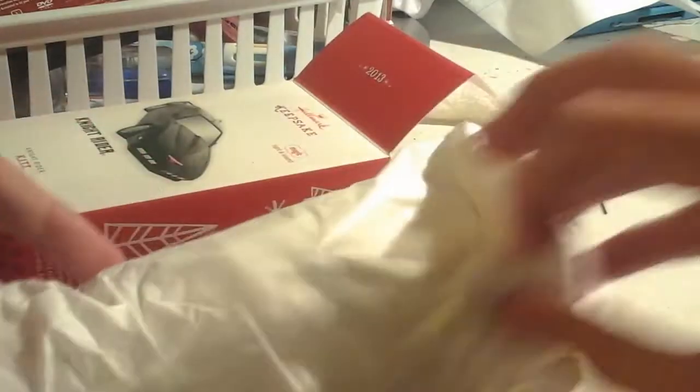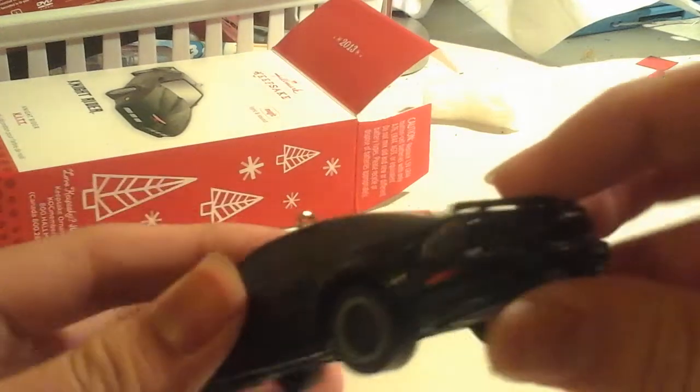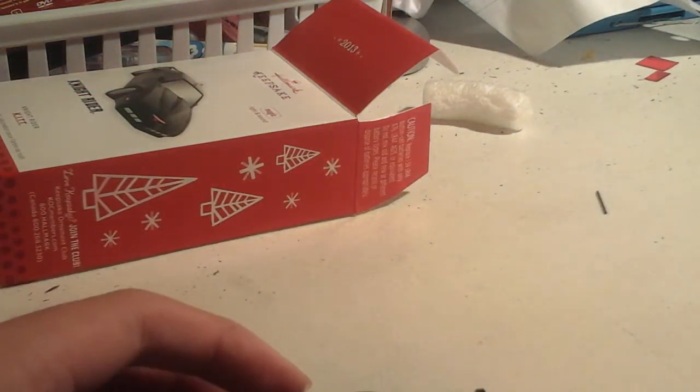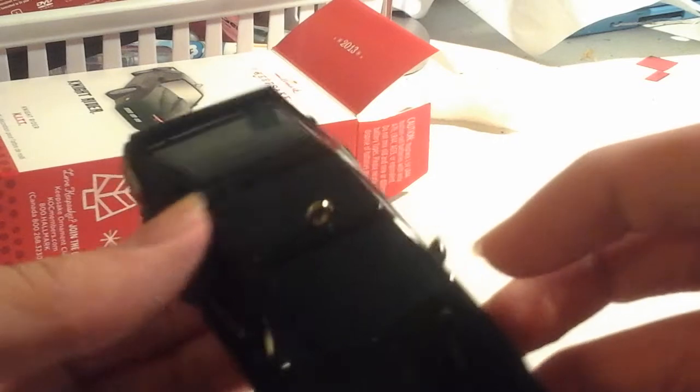Okay, so I've opened the box and here there's like this plastic wrap. And here is the main thing. And here we have KITT from Knight Rider. It doesn't have batteries yet, but it actually came with alkaline batteries. And I'll say that this is a really good model of KITT. Hallmark did a really great job on making KITT.